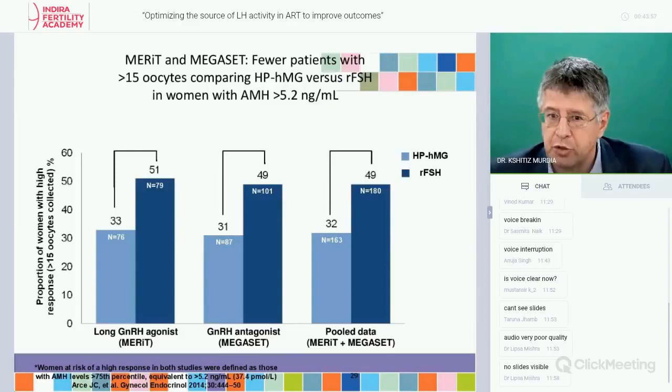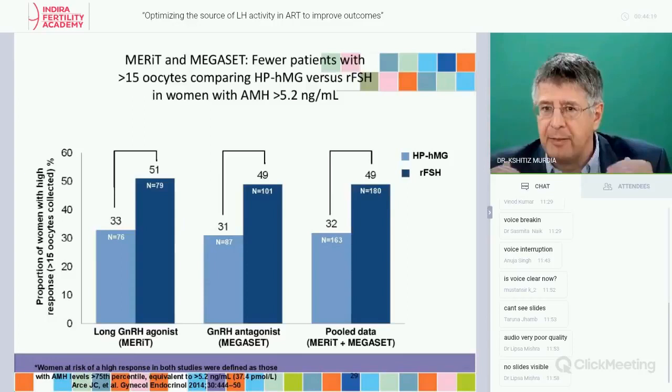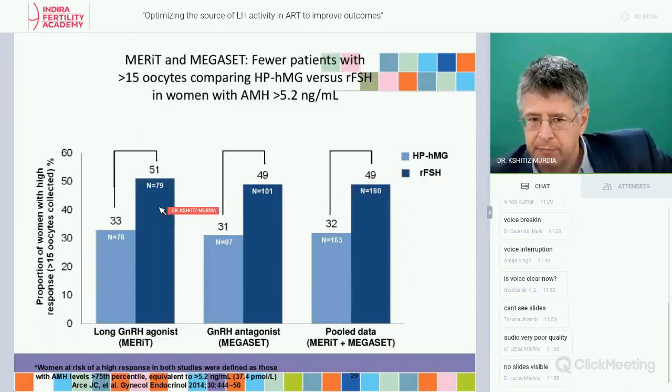And they saw that although the stimulation was the same, here it was 225 units on both sides, here it was 150 on both sides, the risk of having more than 15 oocytes retrieved at the end of the stimulation was higher. And 15 oocytes for us means risk of hyperstimulation, alarm bells going on, because this patient is at risk of hyperstimulation. The chances of having this was much higher if you used recombinant FSH. Okay, that's fine. That's nice to hear about.